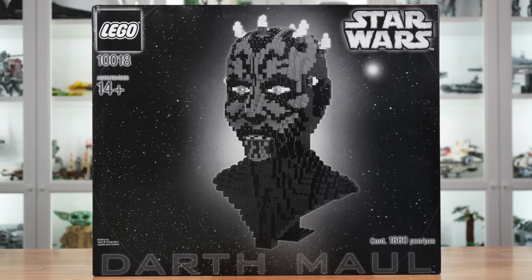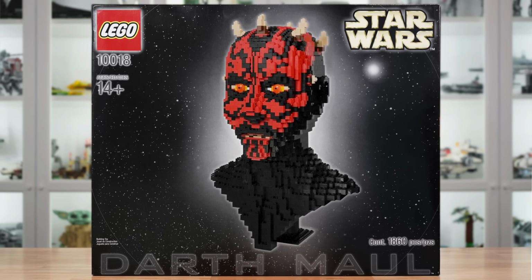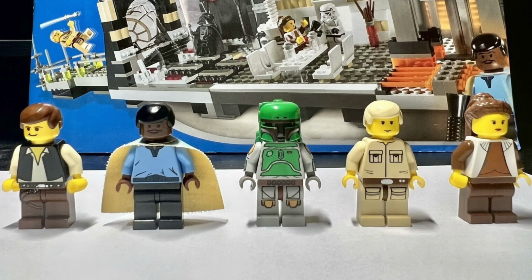I actually have a really good answer for this that I think is the true answer of what the most overpriced set on the secondary market is, and that is the 10018 Darth Maul bust. Originally about $150, now about $3,500 on the secondary market. I actually kind of slightly mentioned that I paid $3,500 for mine, but that set, unlike Cloud City, doesn't have an exclusive minifigure or minifigures.